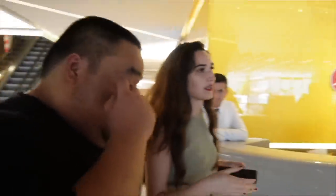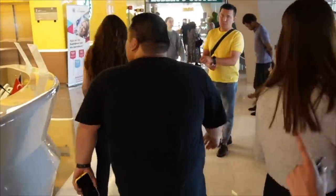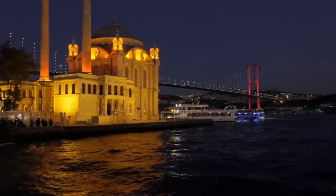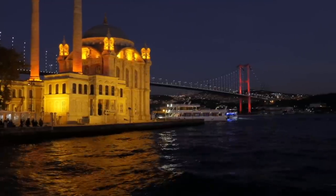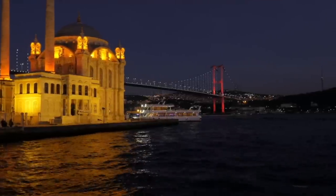So right now what we're going to do is just go back to the cafe right here, which was called Robert's Cafe. So, all right, that is beautiful Istanbul right there. And on to day two of the executive male checkup package at MLP Care.